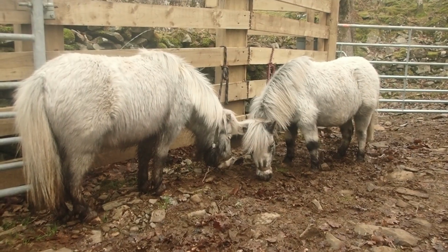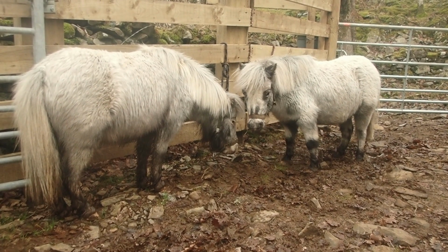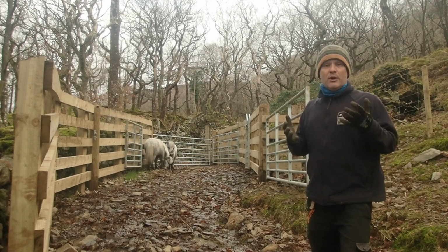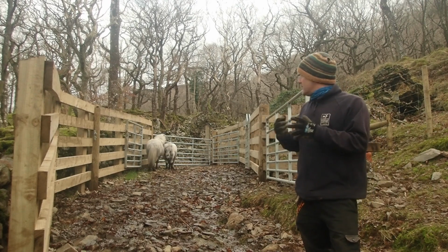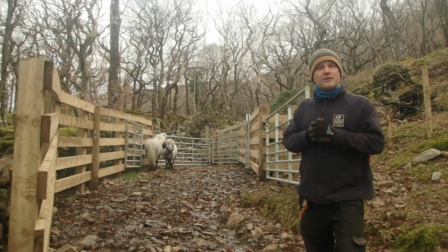Thanks to money from the Celtic Rainforest Life project, they've paid for this lovely pen, which you can see is a little bit large for Pixie and Elan, but hopefully in the future we might bring in some other ponies, for example Carnetho ponies, to graze in here a bit more. So this is a bit of a test at the moment. So today we're going to move them across and come for a walk with us.